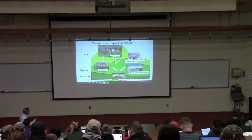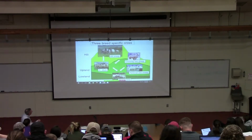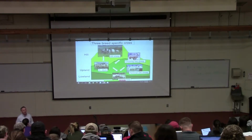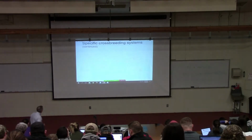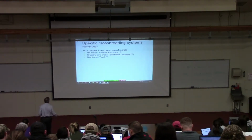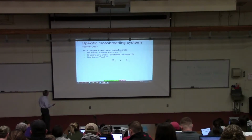So you produce an ideal female through the F1, breed them back to a terminal to produce your final market crop. And nearly all lamb that goes into the slaughter facilities in much of Europe are kind of like this. Some variation in what breeds are used, but that's the structure. And it works really well. Okay? So let's kind of map that out, just so you see it as a diagram.